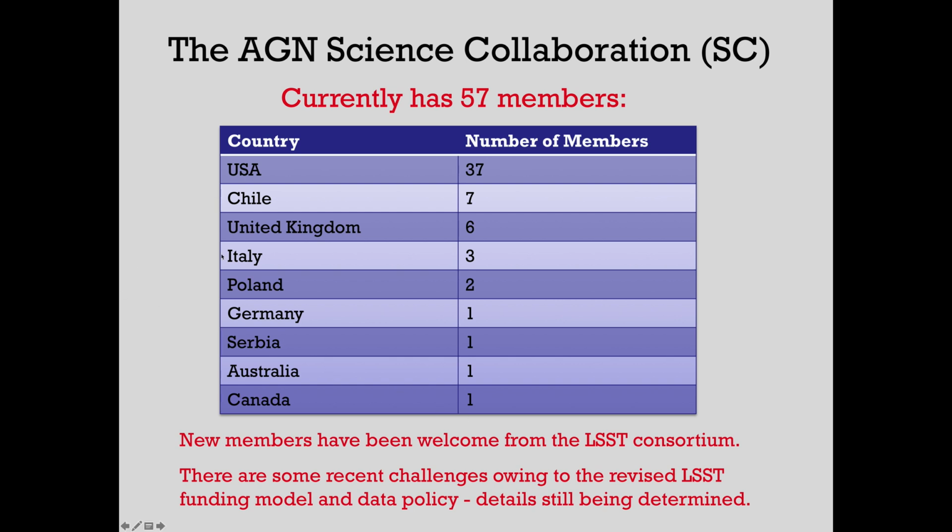Here they are broken down just by country. The majority of them are from the U.S., as one might expect, given that LSST is mainly being funded in terms of its construction in the U.S. Chile also has a significant component, and the U.K., and then there's also fairly good representation here from other European countries and Australia and Canada.